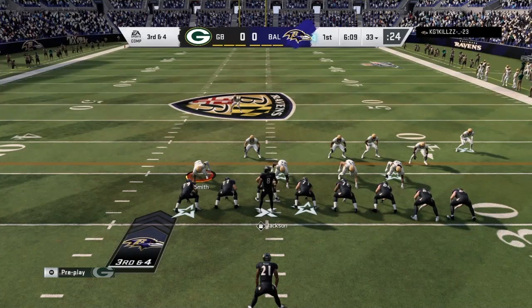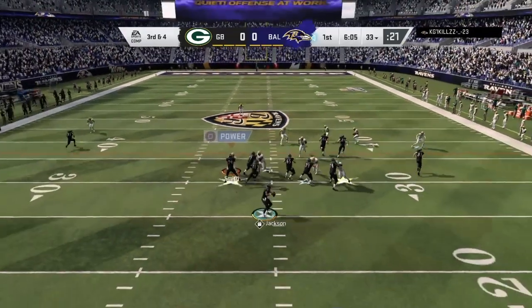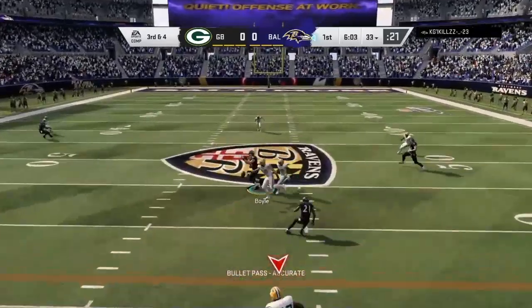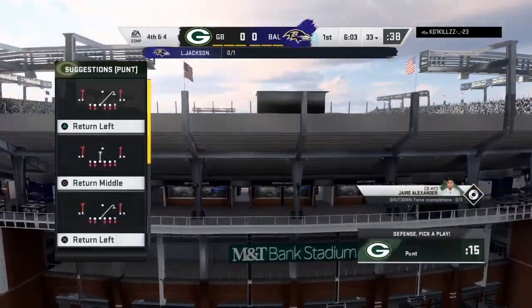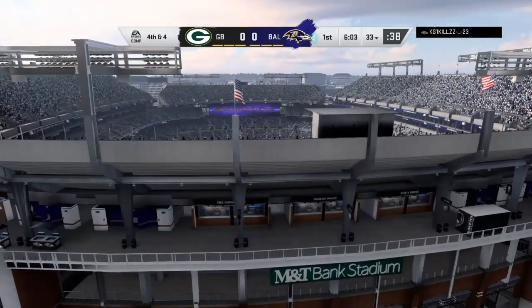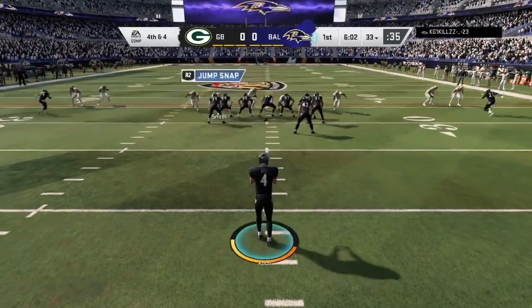And they'll look to avoid an early 3-and-out here on 3rd and 4. To throw is Jackson. Yeah, that one's going to be knocked away and incomplete. Blake Martinez, the linebacker, was there in coverage to disrupt. So the defense is able to get off the field here on 3rd down.